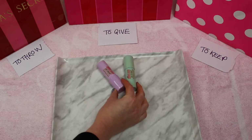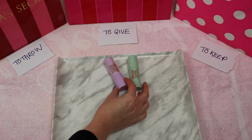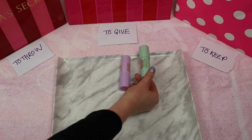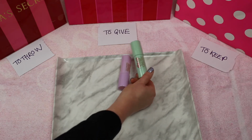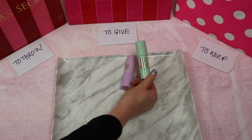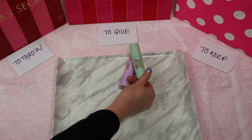Last we have the Soap & Glory Kick-Ass colour correctors. These are amazing. I do adore these a lot, but to be honest, the one I use the most is the green one. This is just a really nice convenient one, especially for travel. I use this a lot over my red burnt nose when I was on holiday, so I will keep this one.